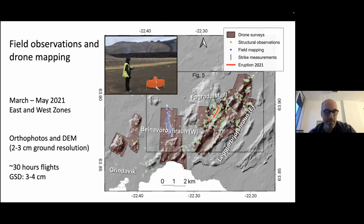So we are a bit pushed by the time, and the idea was really to try to get as much as we can before lava flow can cover all these ground rupture evidences. And we mapped it with this small plane, so produce orthophotos and DEM at between 2 and 5 centimeters ground resolution. It's a massive work that Elizabeth had presented a few weeks ago. She was our pilot during this mission here.